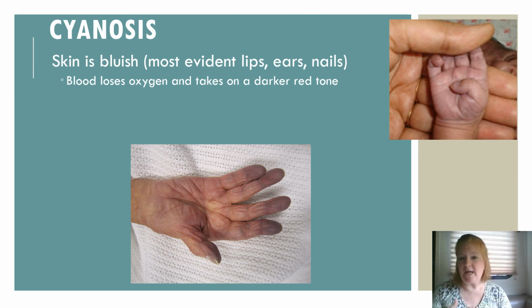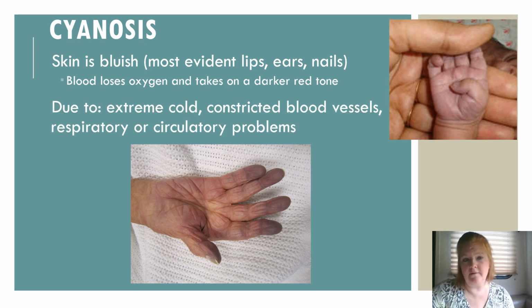So blood loses oxygen and takes on a darker red tone, which changes the appearance of the skin. It can be due to extreme cold, constricted blood vessels, or respiratory or circulatory problems. So your lungs or heart are not working as well as they should be.